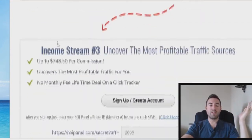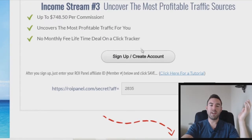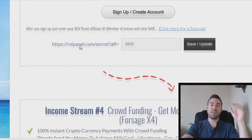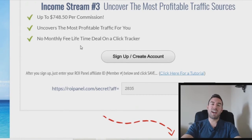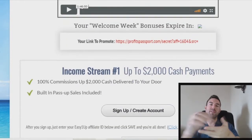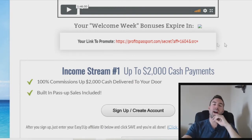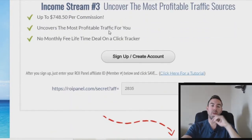And then some of the other income streams are tools like ROI Panel. If you sign up and create an account, you put your affiliate ID here to actually get commissions. ROI Panel is a tracking software. So when you go to promote a business online and send people to your link here, you want to track: are your sales coming from Facebook? Are your sales coming from solo ads? You can actually track where the sales are coming from with the third income stream.